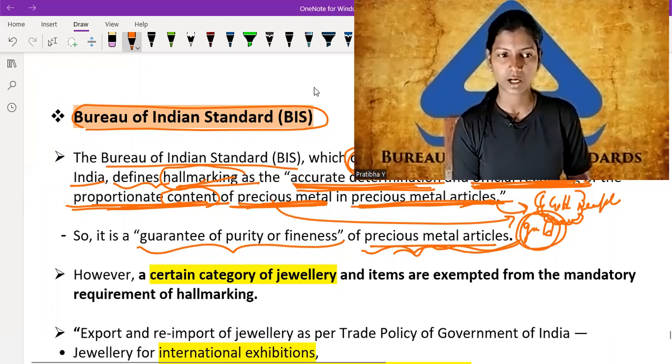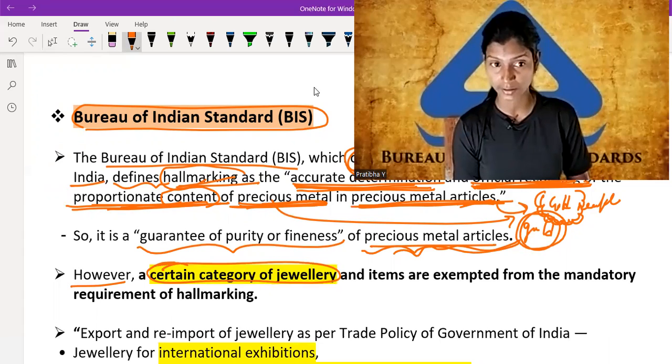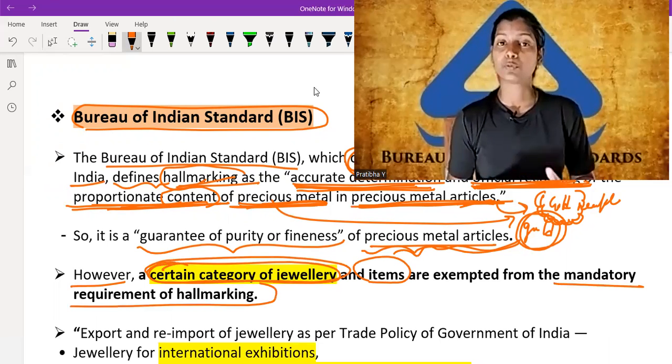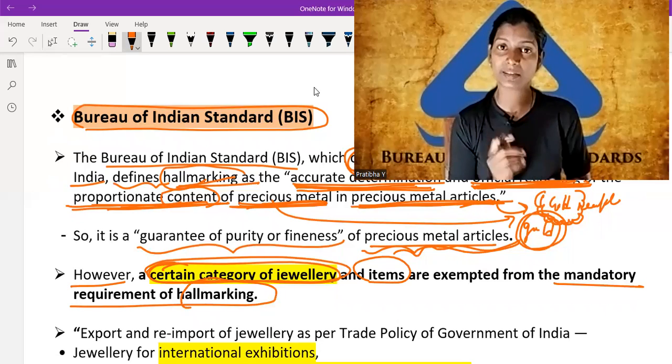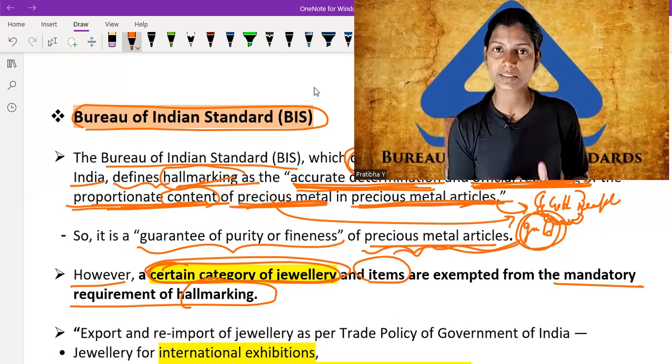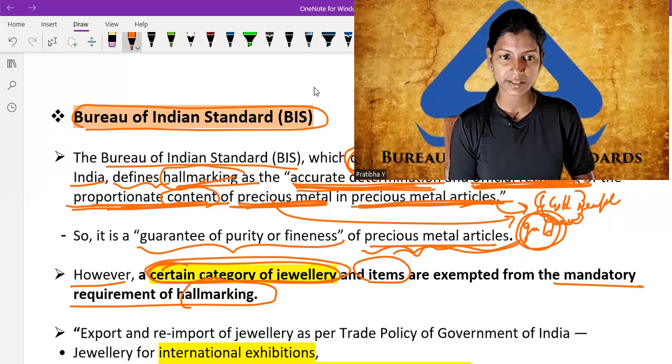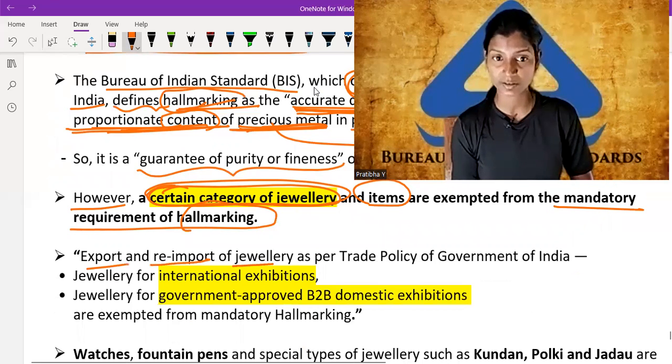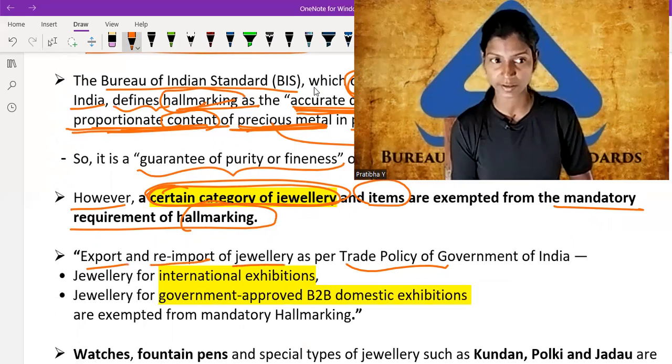However, remember, a certain category of jewelry and items are exempted from the mandatory requirement of hallmarking. Most jewelry must have a hallmark, but certain categories are exempted, and these are export and re-import jewelry as per the trade policy of the government of India.